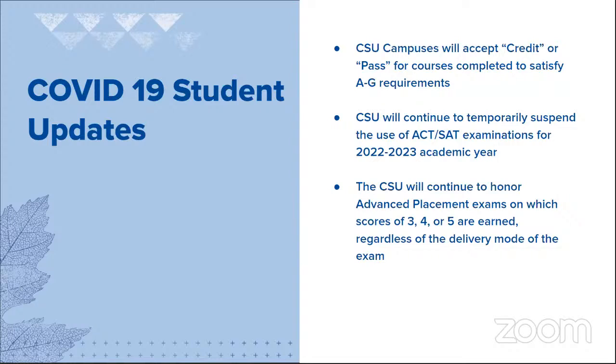We will also continue to temporarily suspend the use of ACT and SAT examinations for the 2022 and 2023 academic year. So in other words, this is going to be temporarily suspended up until spring 2023. That's just something to note, not only for Sonoma State, but also for the other CSUs as well. And then also we'll continue to honor any AP exams that are taken, regardless of the modality, as long as you receive a 3 or above, we will take those scores as well.